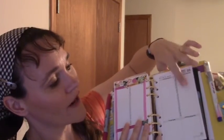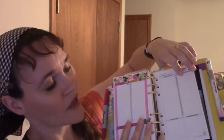What I don't like about the Day Timer one-day-per-page is you have appointments here. Well, then the times are on the right, which is awkward. And then all this is for notes, and then you just have this little dinky spot for to be done. An expense record, I don't even need that. I take care of that in my budget section. So what I do is I just wash it over those.